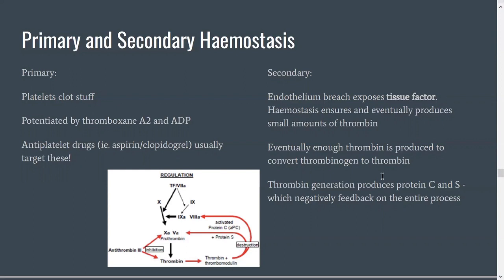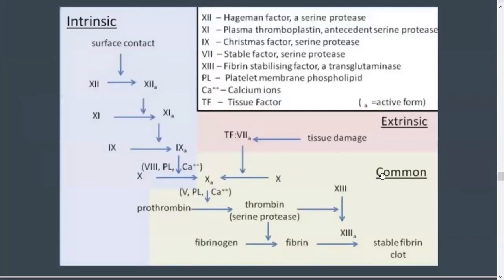And this is kind of important because they produce a negative feedback loop, which will decrease the clotting over time, because you don't want too much clotting ever. Just in a very brief overview, I'll go over extrinsic and intrinsic. I'm not too sure if you guys have been taught how to memorize and learn intrinsic and extrinsic pathways, but the way that I like to do it is, so intrinsic obviously has a lot of steps that can be kind of confusing.